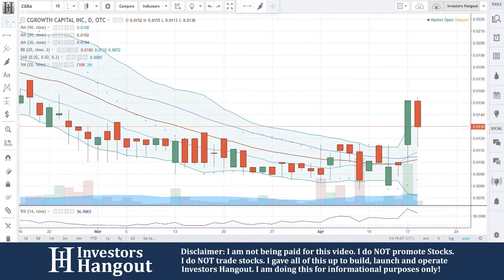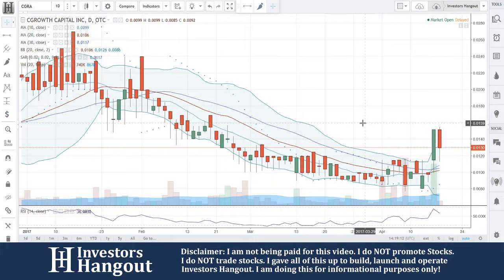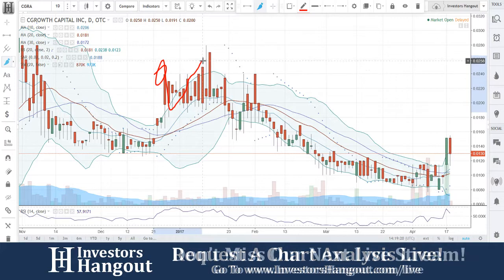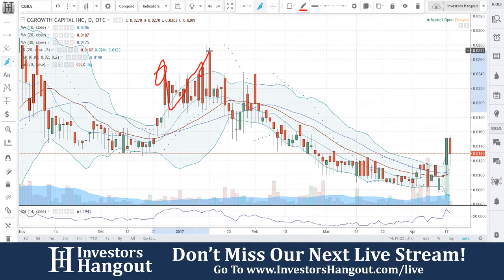CGRA. We have not looked at this one in a long time, maybe back in October, but again, it's been a very long time here. From what I'm seeing, every time this thing likes to move up, it keeps being pulled back down. You guys can see it right here. I mean, every time you move up, boom, it sells down.